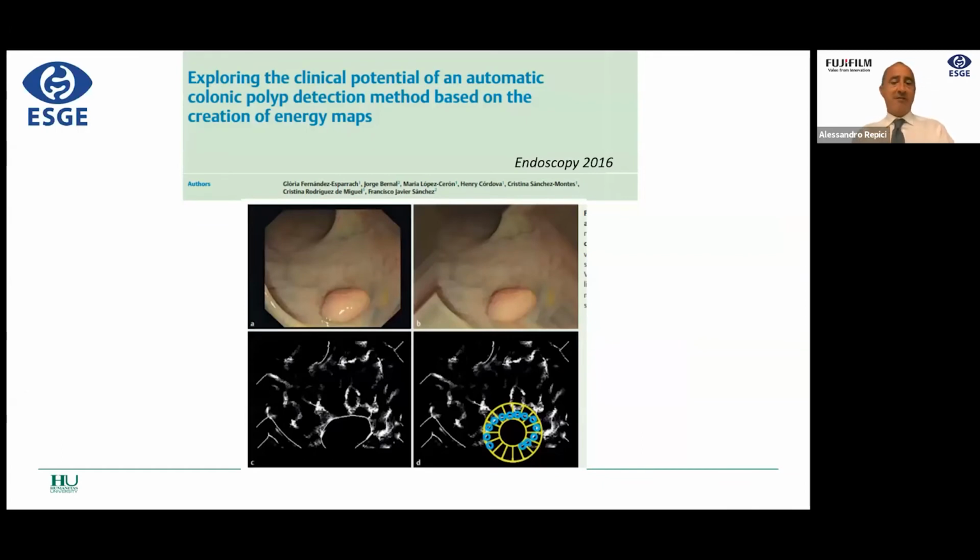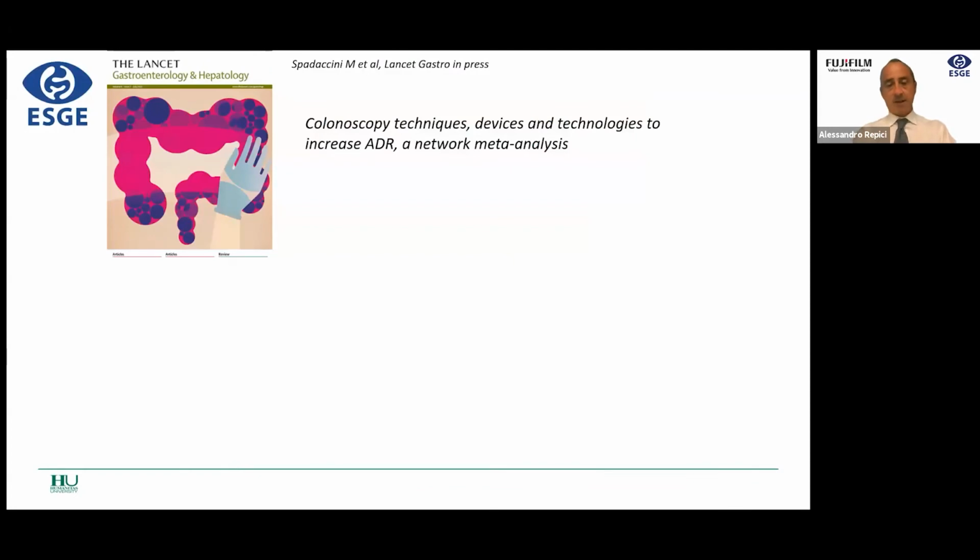So briefly, the first paper reporting the application of AI in colonoscopy comes from a Spanish group. They published it about 5 years ago in Endoscopy, and this paper showed the potential. It was a sort of in vitro study looking at videos, and they reported the outcome. Now, 5 years later, there is this paper, already mentioned by Silvia, that comes from our group, from Marco Spadaccini, who is a very talented young endoscopist working with us in Milan.